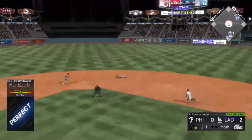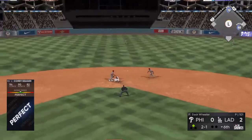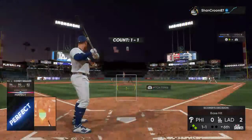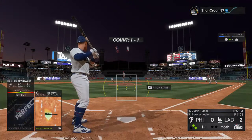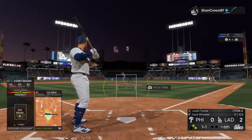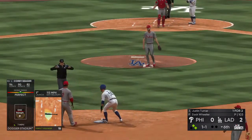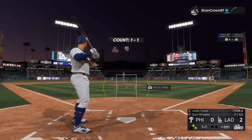Hit hard up the middle. A dive, and he knocks it down. And they will not be able to get the force at second, so there are 2 on now to start the inning. Now a look and a throw back to second. But he gets back in time, safe at second base.